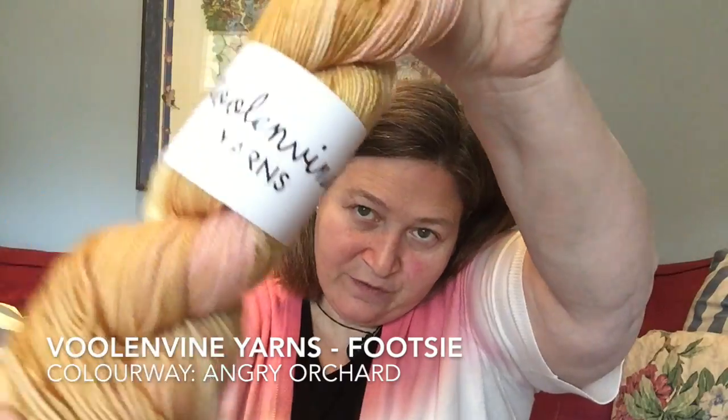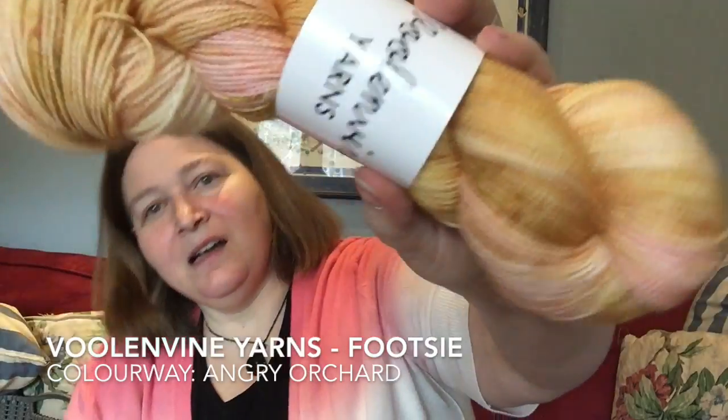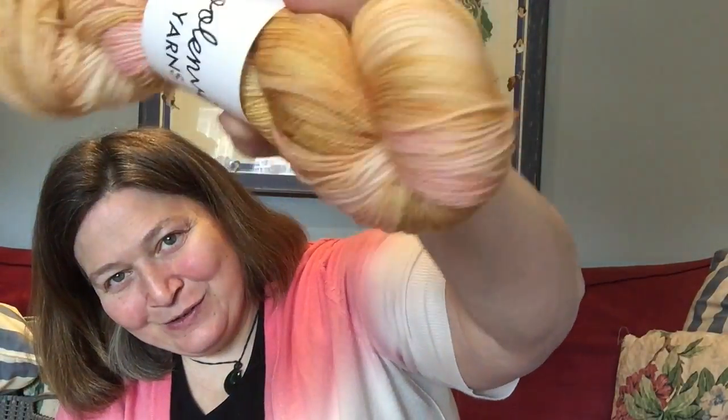Love it. Another thing that came in the mail this week, and this is kind of exciting, and I'm going to actually be using it to cast on the small size of the Shawl Society May pattern that I don't know the name yet. If I did, I wouldn't be able to tell you probably anyway. But I'm going to do the small size, which is supposed to be in fingering weight, and I am going to be using my VOOLENVINE yarns in the Angry Orchard. So I'm looking forward to casting that on as soon as I bind off my lace weight version.